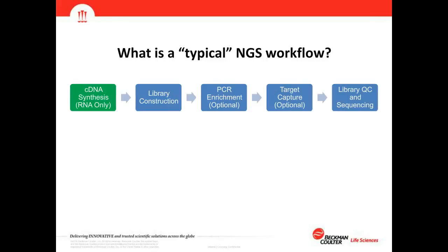Okay, to begin, we want to talk about what a typical NGS workflow is. And typical is in quotes for a reason, because there really isn't a typical NGS workflow. In general, though, it follows this workflow that we have on the slide. You start with cDNA synthesis for RNA-seq applications, and then continuing from there, you have your traditional library construction steps, which will include end repair, A-tailing, ligation of the adapters, and subsequent cleanups after each of those steps. PCR enrichment is optional for certain workflows, and depending on the workflow, target capture is also an optional part of an NGS workflow. Following the traditional library prep construction, you will continue on to do library QC, quantitation, and sequencing preparation, and the actual sequencing run itself.